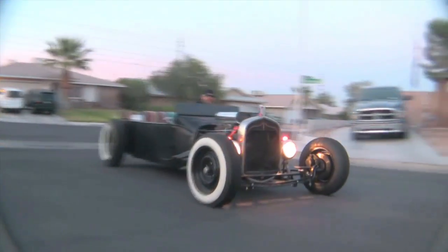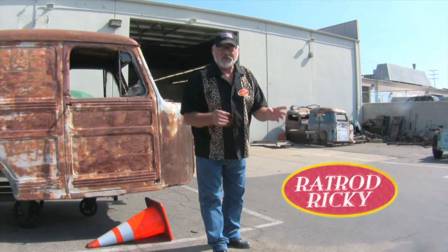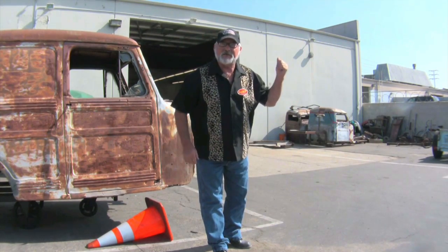Now let's join the crew in Sammy's garage. We're at Sammy V's shop in Santa Ana, California. And the reason we're at his shop is because he doesn't have a backyard or a garage. He lives in one of those high-priced condos around here somewhere. So let's go inside and see what Sammy's up to.